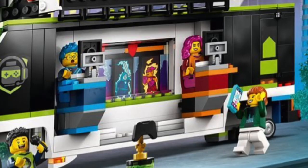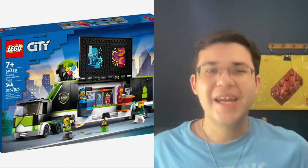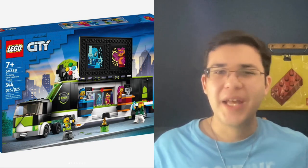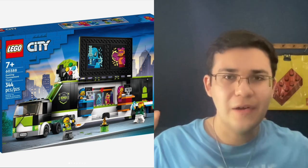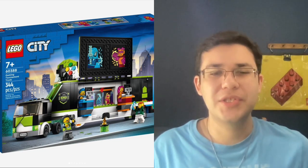You got the two gamers. You have the woman with the pink hair and the guy with the blue hair. I think that's pretty neat. I think for what it is, this set looks pretty fantastic, though I would have liked minifigures of those video game characters that LEGO made up, but I know LEGO City, it's more real, so they're not going to include those.